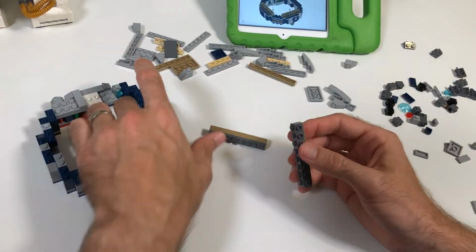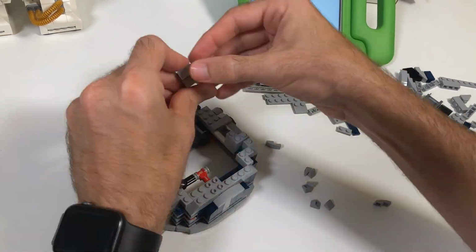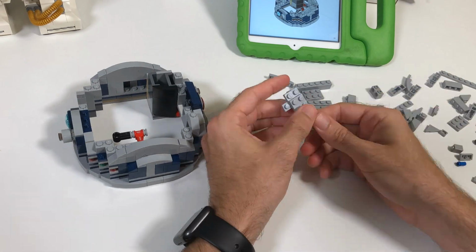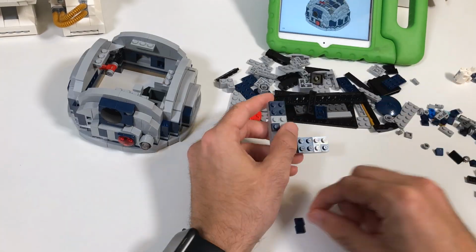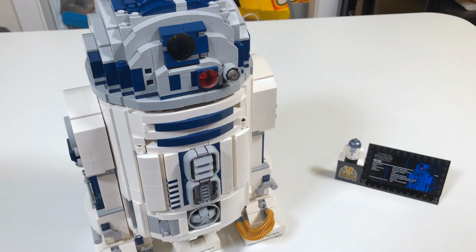Overall, it's a really fun build, though you do have to pay attention to make sure you don't mess up any of those technical elements, and it's fun to see those technical play features come out while you're in the middle of building the thing. Overall, this is a really great build experience.